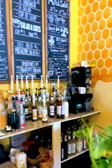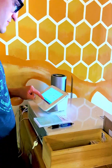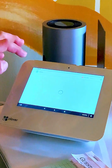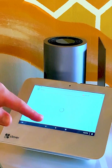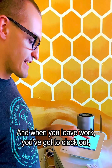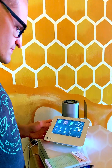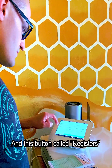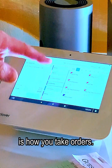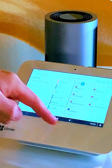At the checkout is the cash register where you've got to clock in to work. Here's how you do it. You click the shifts button, and then you clock in to work by pressing the green clock in button. And when you leave work, you clock out, clicking the red button. And this button called registers is how you take orders, how you calculate the total cost of the orders.